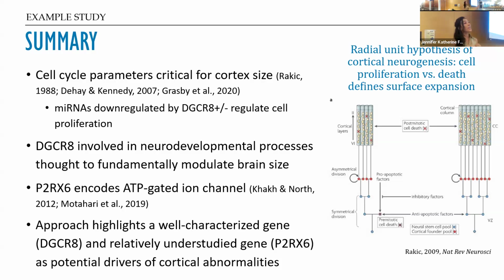But what was interesting is that DGCR8 had already been put out there as maybe one of the key genes within the locus that might be driving a lot of the phenotype in 22q patients, because it's actually a gene that is really important for modulating the expression of many other genes, including during early fetal development. But it also highlighted this other gene, P2RX6, for cortical thickness, that really was relatively understudied. So it's also creating some new hypotheses.